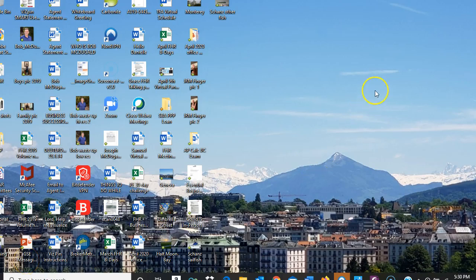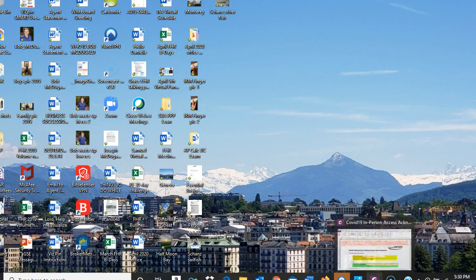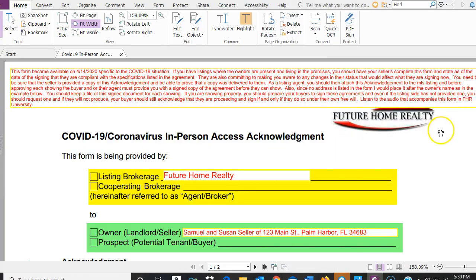Hey, good afternoon, everyone. Today is April the 14th, 2020, and Florida Realtors has just put out a new COVID-related form that I need to make you aware of, and I wanted to have you guys grab that real quick. So let me pull it up. It just came out literally today.